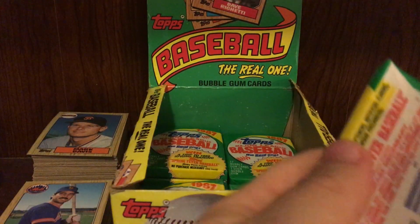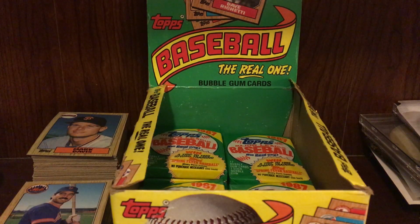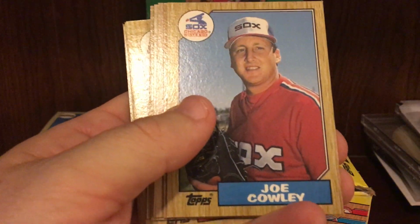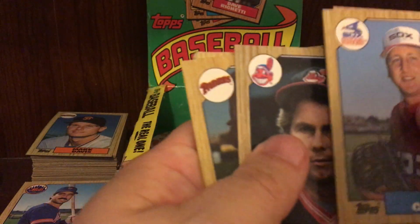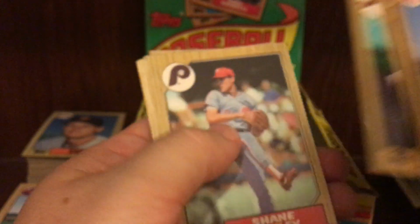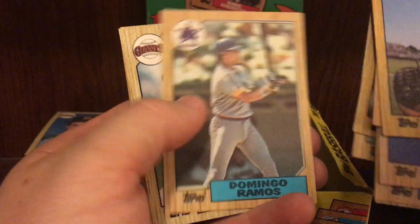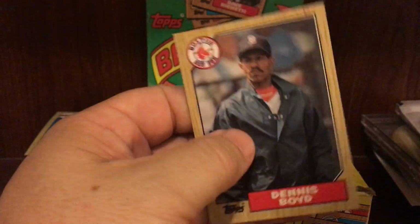Alright, where you at, Barry Bonds? Come on, Barry Bonds. I see another Oil Can Boyd. Okay. See another Roger Clemens All-Star card. There's another Bruce Benedict. So we're still seeing doubles here. But hey, it only takes one though, right? Could slip that Barry Bonds in there possibly anywhere. Rick Manning. There's a Dennis Boyd.